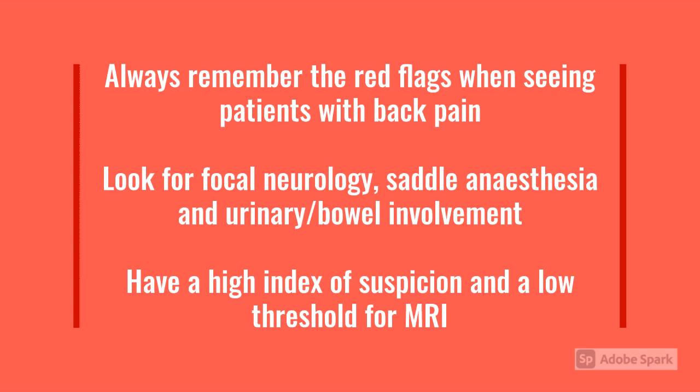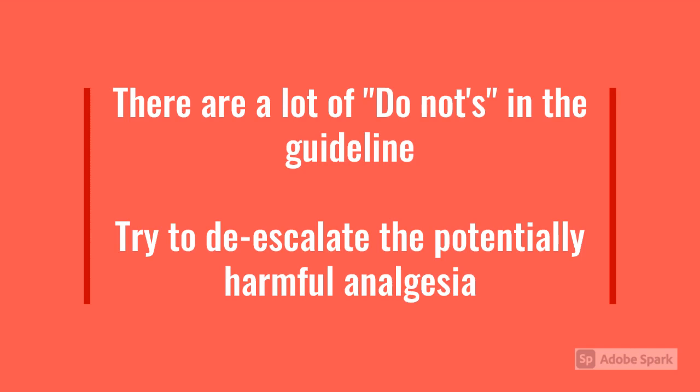I think my take home would be that this guidance probably offers quite a lot of information about what not to give patients, and I guess to consider when you're seeing someone trying to de-escalate the amount of analgesia that they're on, if they've come in and they're already on a lot of opioids or neuropathic agents, and just to kind of consider some of the non-pharmacological options to see if that will help them.